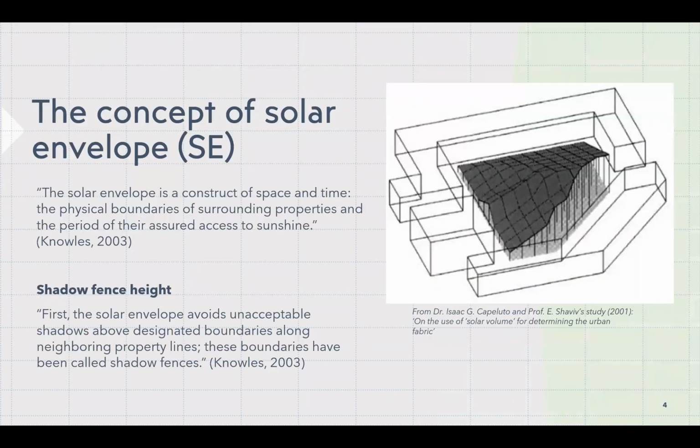So this brings to the need for adopting architectural forms that can allow solar access on neighborhood buildings and surfaces. Dowles introduced the concept of solar envelope back in the early 1970s. Basically, that is defined as a construct of space and time, the physical boundaries of surrounding properties, and their period of assured solar access.